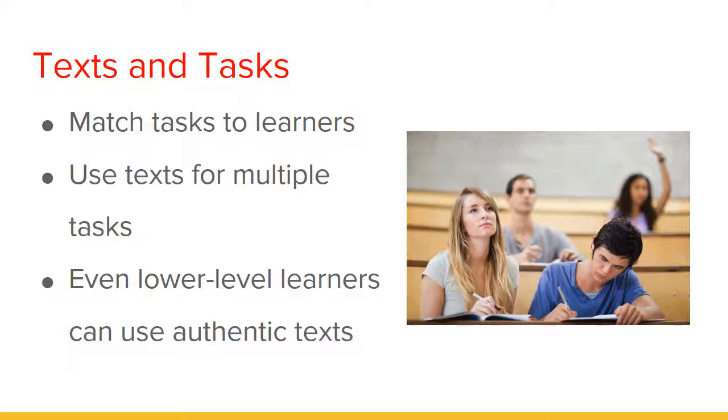And when we say authentic text, what we're talking about here is a text that is used by English users for communication. It's not used to teach someone how to listen. And sometimes people feel like authentic text can only be used with advanced level learners because they're the only ones that are ready for it.